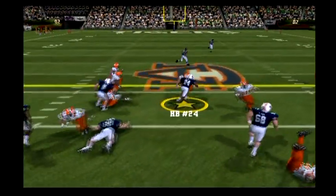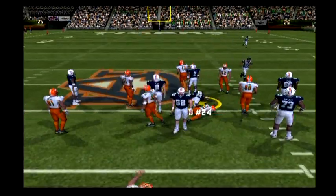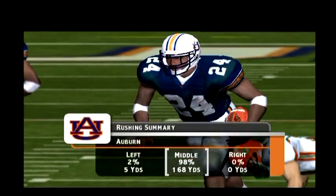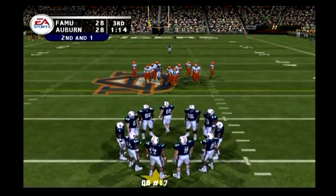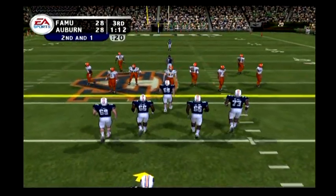Off on a counter. And down he goes. And they pick up 9 there. 9-yard gain on the play. Second and 1 coming up here. Ball on their own 46.